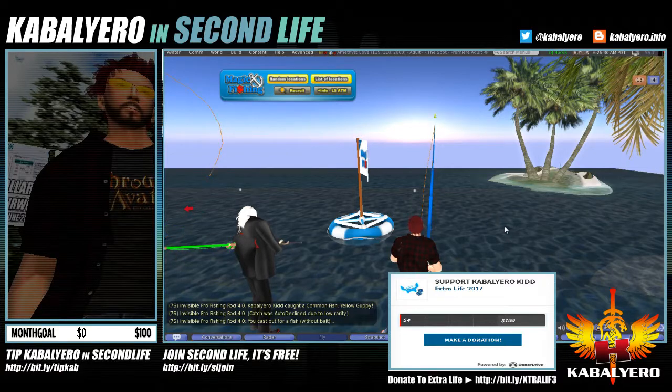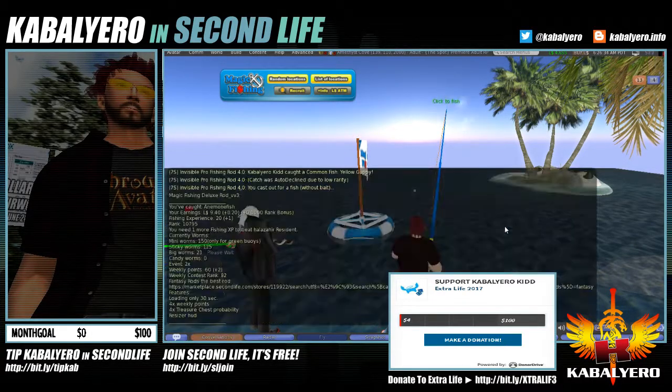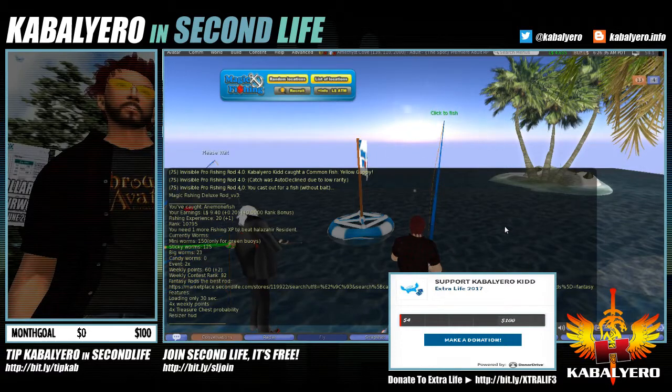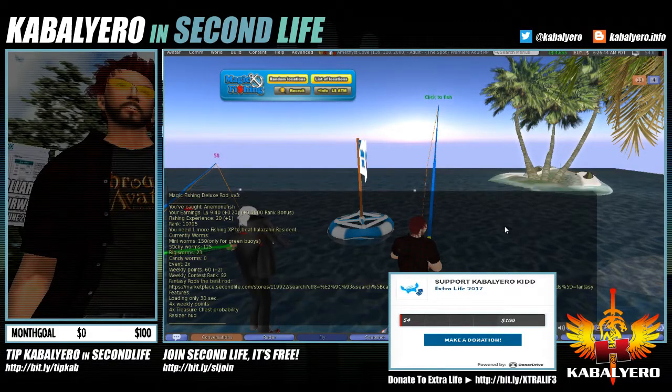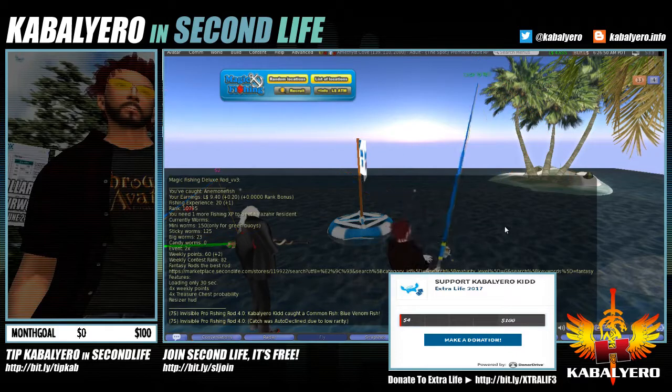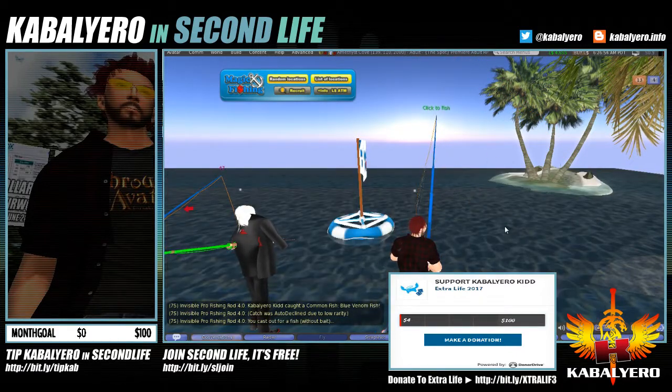So magic fishing, or fishing with magic fishing, that is somewhat redundant. Fishing with magic fishing is very simple. Again, just wear or equip your magic fishing rod and click to fish. Okay, so my earning is now 9.40 Linden Dollars. Okay.